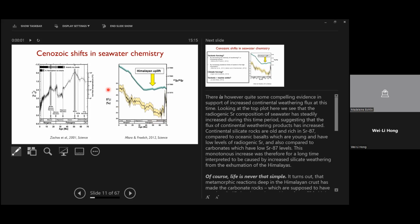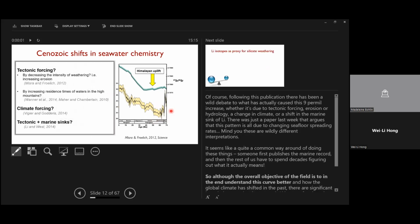So this was also interpreted then as, okay, increase in silicate weathering, and I'll get into the details about how that works later. But since this record was published, obviously there's been, again, lots of debate about why this is. Is it because of the Himalayas? Is it a change in our weathering setting and erosion? Does it have to do with something like fluid residence time in the mountain? Is this all due to a change in climate, or is it a shift in the marine sinks? I mean, mind you, these are very different interpretations. And it seems like the common way of doing things, that someone will first publish a curve, and then the rest of us have to spend decades trying to figure out what this actually means.